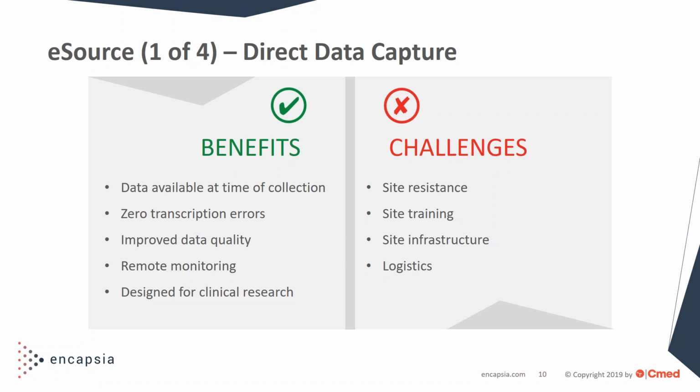Another challenge can be site training. With a traditional EDC trial, you may only have a handful of site users that are trained within the EDC system. Those that are entering the data, those that may be responding to queries, and the PIs that are performing signatures. But not all site users would require access to the EDC. With eSource, anyone that's working with the patients and entering data is going to require training. So that's a much larger list.